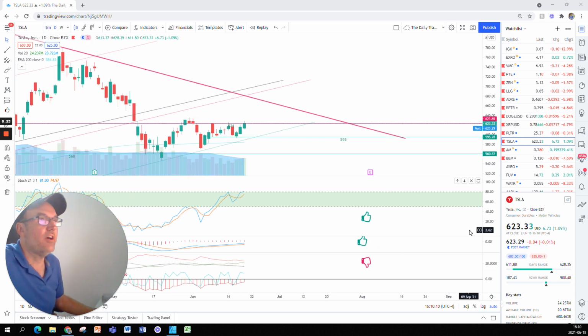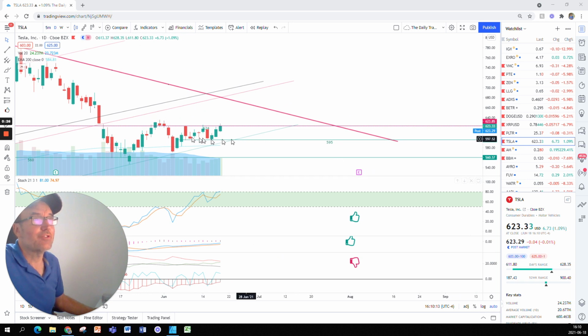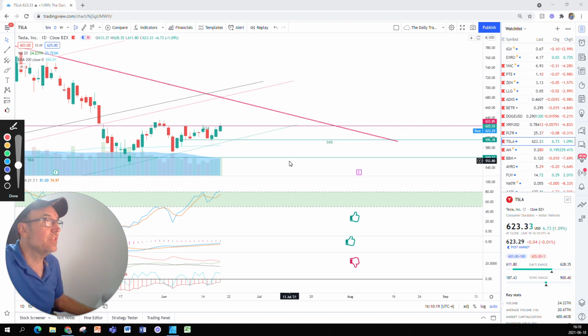So Tesla is coming so close to breaking the resistance that we have. So close. We closed at 623.33, up 6.73, up 1%. Post market, we seem to be down 9 cents. So basically, yes, look at this here. This is the resistance. We tried to cross it once, twice, 3 times, and now we are trying for the 4th time to cross it. So the resistance is at 624, and look at this, we closed just below at 623.33.